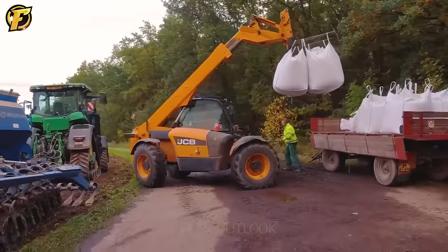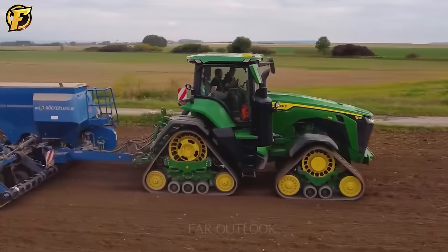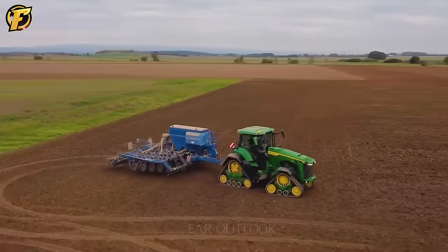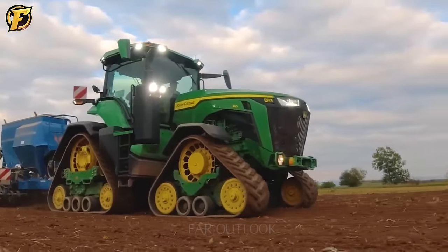During the barley seeding process at AgroBias, the cooperation between the John Deere 8 RX410 tractor and the Cockerling seeder is key to carrying out an efficient seeding process.